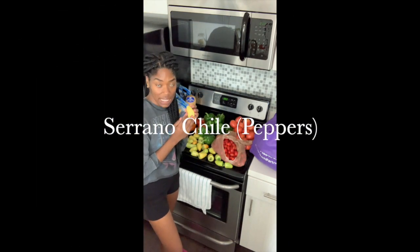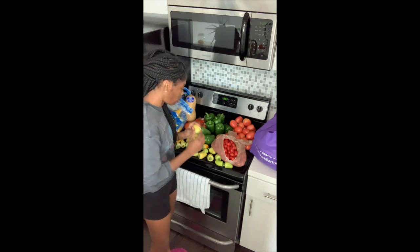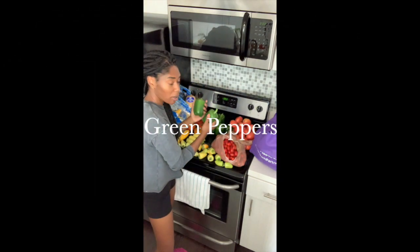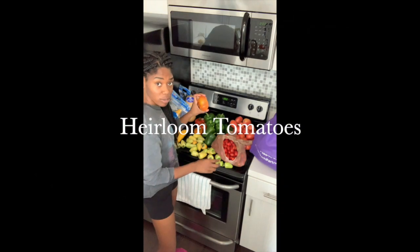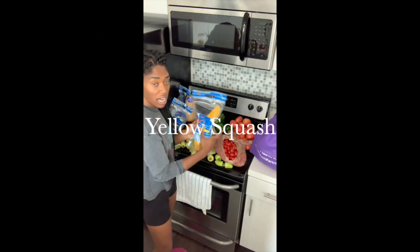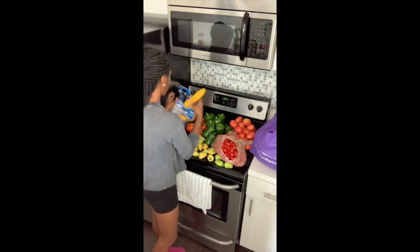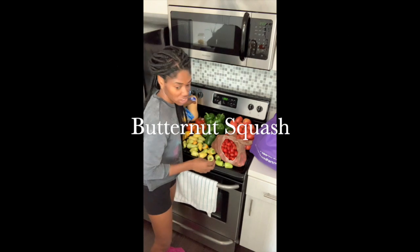Serrano chiles. I believe they're very hot, so I'm not sure what I'm gonna do with all these. Green bell peppers, heirloom tomatoes, yellow squash, a few bags of these, yellow squash, butternut squash.